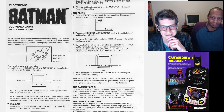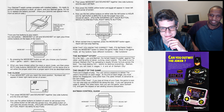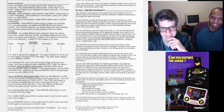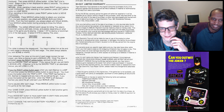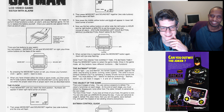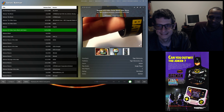So it's different gameplay because you jump between platforms. Yeah, it looks like there was a left, right, and then attack, I guess. Jump right, left, jump left, attack. But they have the Joker at the end of each level. It's made by Tiger Electronics as well. No ninja will. No ninja will. Yeah, so that's kind of a letdown.